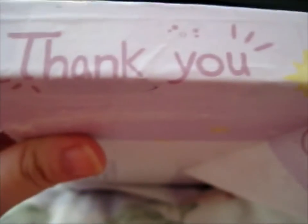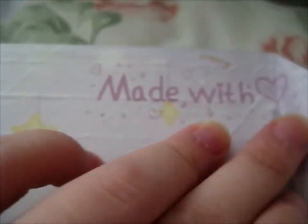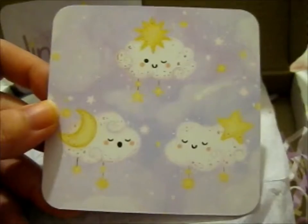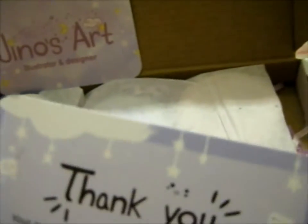Packing tape has a thank you on it with the cute stuff inside and made with love. She used pretty cute packing tape. This is a cute little print thing. It's got a thank you thing on the end.